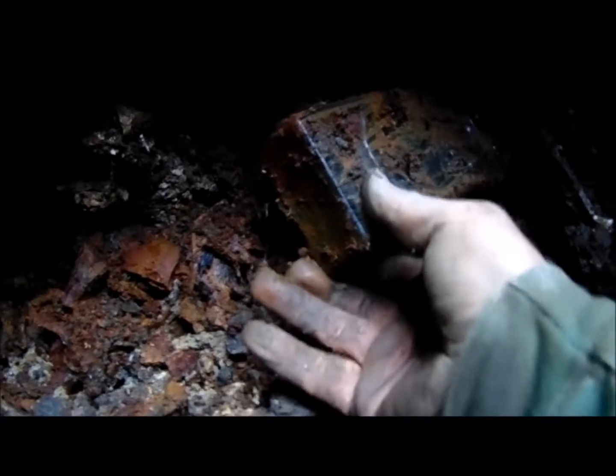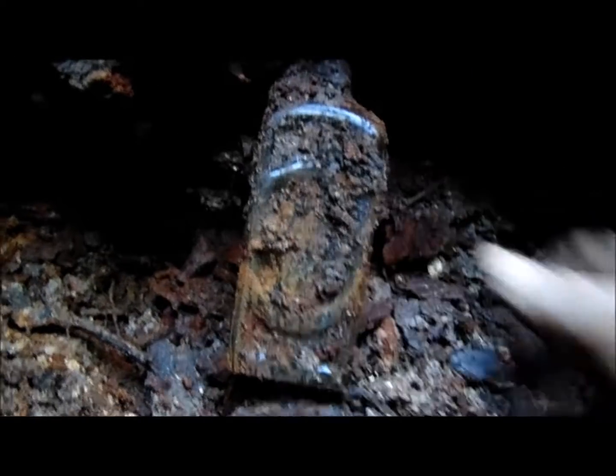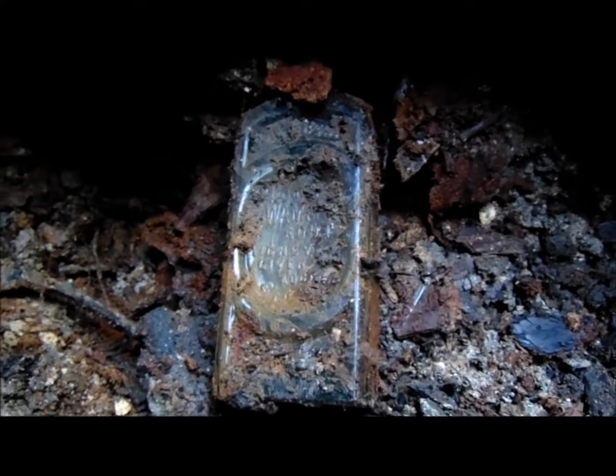There's the embossing on it. Nope, not going to wiggle it out. It might break it. Okay, I got it loosened up enough now. Okay, it looks to be intact. Hopefully there's no cracks in it. So that's a nice $17 bottle.